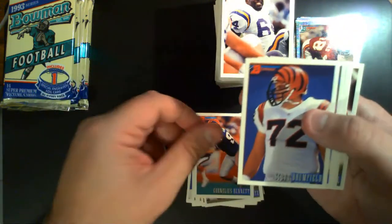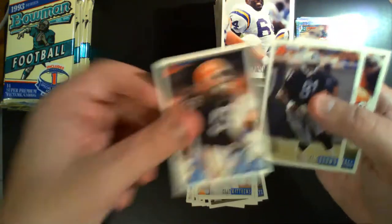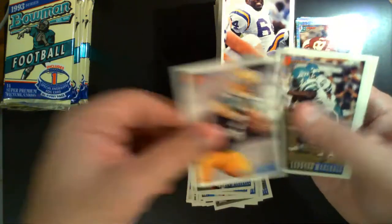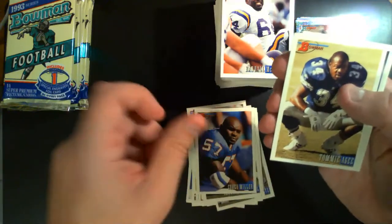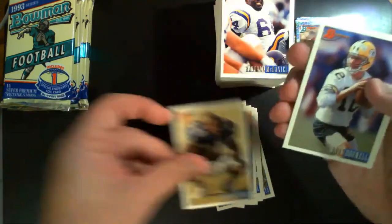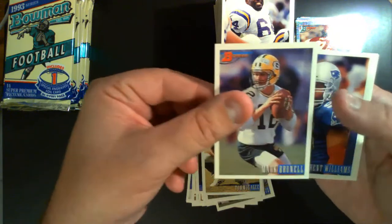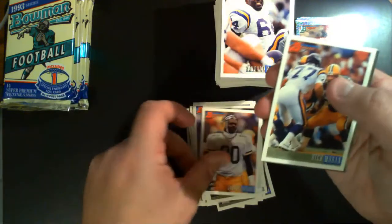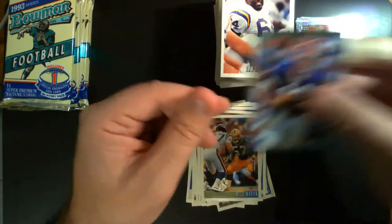Cornelius Bennett, Scott Brumfield, Clay Matthews, Mike Johnson, Tim Brown, Arthur Marshall, Edgar Bennett, Leonard Marshall, Corey Miller, Tommy Maddox, Mark Brunell, Brent Williams, Jackie Harris, Rich Moran, and Jim Kelly is the foil.